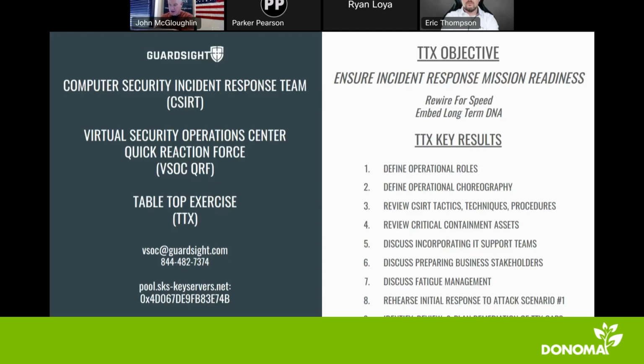And if we're not sending those proper comms up, we can expect that we're going to get a flood of questions coming down. And those questions are usually repetitive. And there's also a fog of decision making that happens there. So we want to talk about how to work together with the business stakeholders. Fatigue management is critically important.